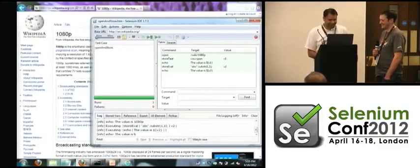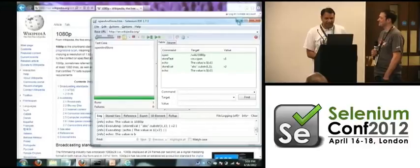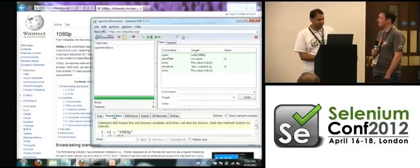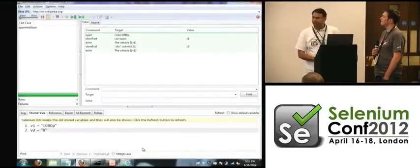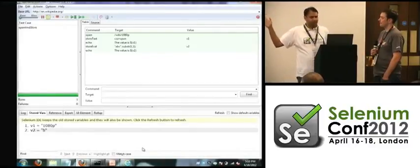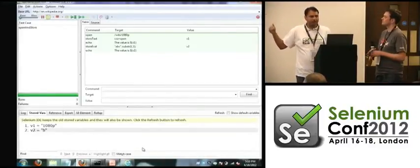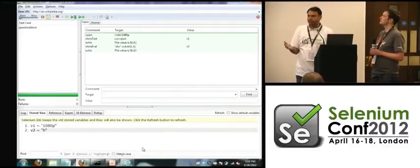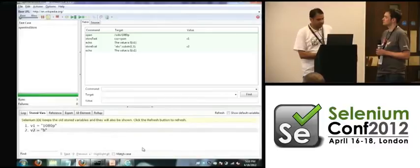Thank you. Very well. What I also want to show you is, if you don't know, I've written a stored variables plugin. And as you can see, it actually manages to show all the contents of the stored variables I've created, even though this is running using WebDriver. So everything that used to work should basically work just as usual.